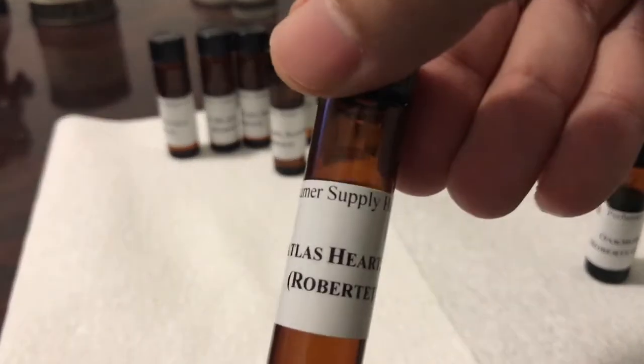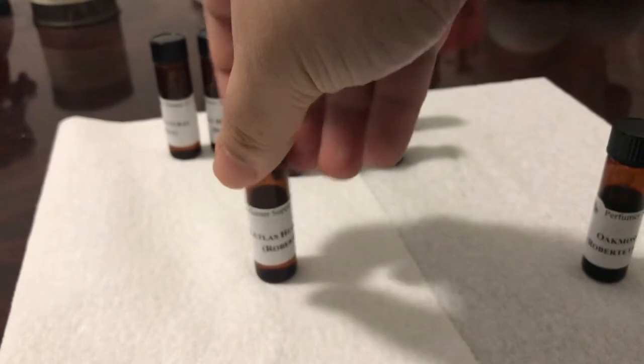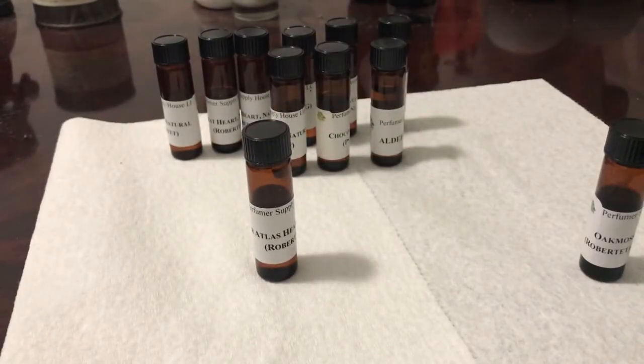Grabbed some Cedar Atlas Heart from Robert Tet. Now, this is a natural, and you're going to see a bunch of Robert Tet naturals. What Robert Tet does is they sort of strip down materials and take out all the elements that might be unwanted in the smell and really make it smell as good as possible. So they're stripping out molecules that sort of mess up it smelling the way that they think it should. It's sort of like a chef.